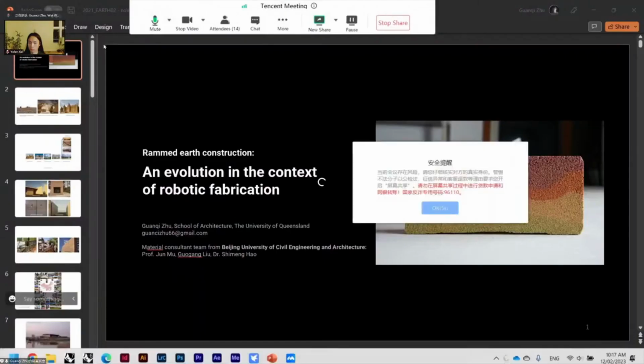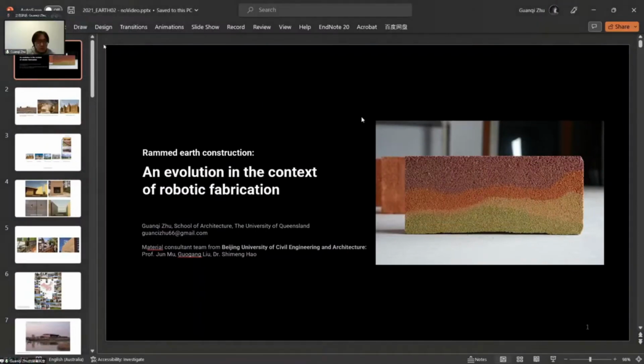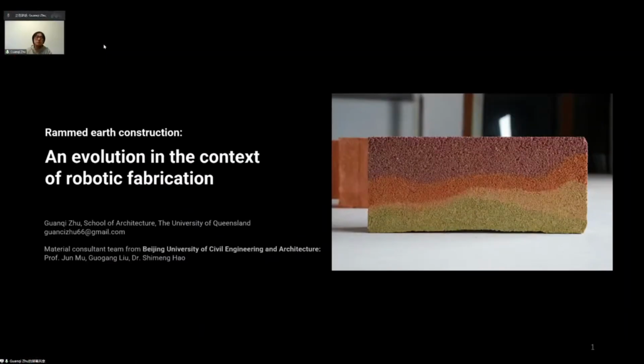Yeah, I will start to share my screen. So, the topic I'm going to share today is about rammed earth constructions and how they can be empowered by robotic fabrication and robotic arms. The final picture is just one of the outcomes in this experiment, and it fully displays the authentic variation on the vertical facade of the rammed earth.